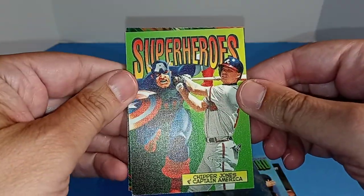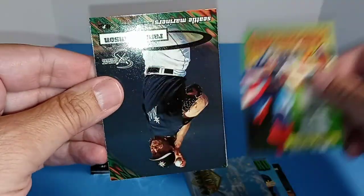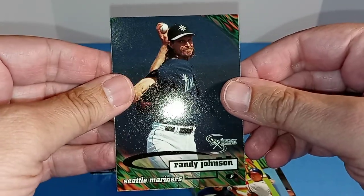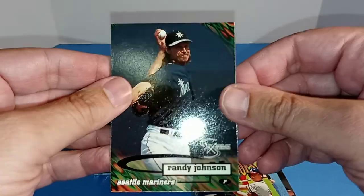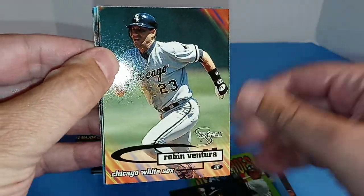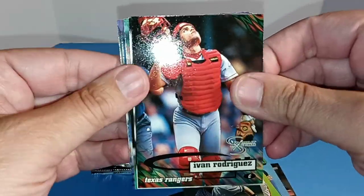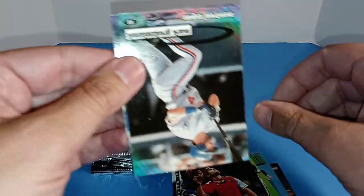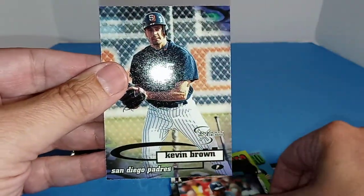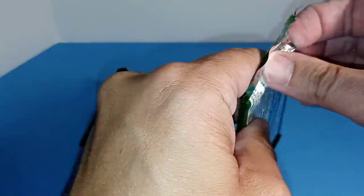And here's a superhero subset with Chipper Jones as Captain America. Nice. And then these are what the base cards look like. So, of course, we're looking for Ken Griffey Jr. and Jeter, Bonds, of course. And this is Hall of Famer Randy Johnson. Robin Ventura. Pudge, Pudge Rodriguez, Hall of Famer. Mark Grudzielanek. Raul Mondesi. And Kevin Brown. So that's the first pack. So there's a couple Hall of Famers in there.